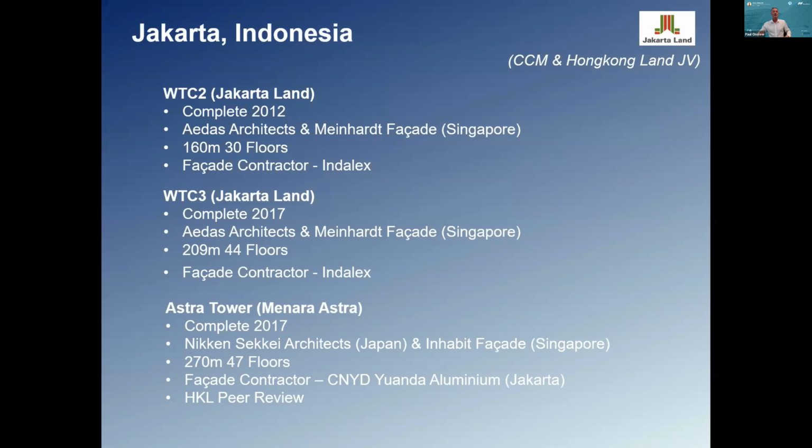And then we'll look at Astra Tower, Menara Astra, completed in 2017 by Nikken Sekkei Architects in Japan and Inhabit Facade in Singapore. Another great project, very high quality facade, and was done by Yuanda. We'll explain more about Hongkong Land's role as we go in.